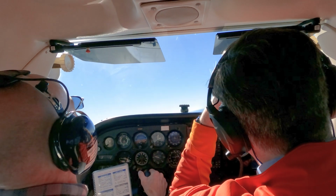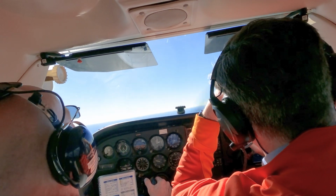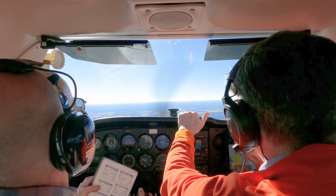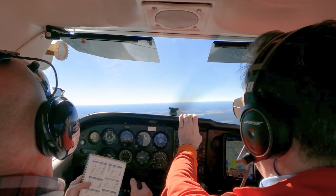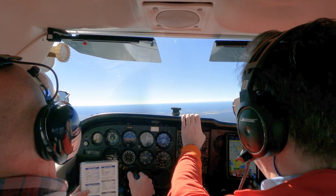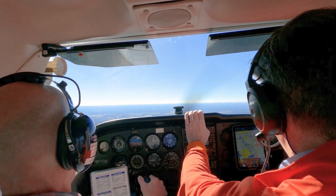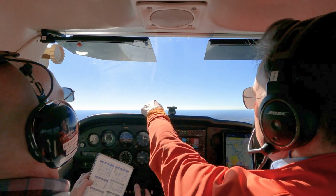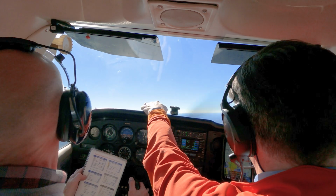I'm listening to the guy in front of us. I'm assuming he's landing runway 3, but I don't know yet. Kind of looks like he is. We're going to head over this way a little bit and also watch that nobody climbs out of the pattern. I'm keeping an eye on that.